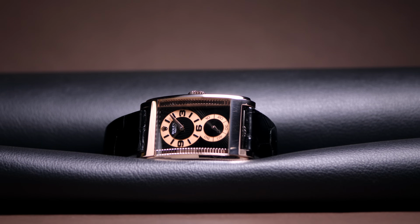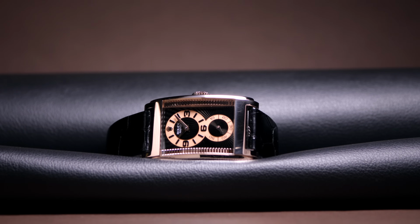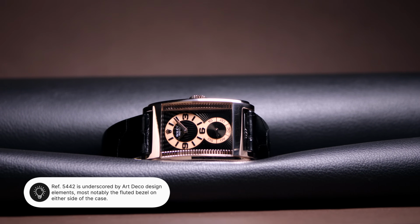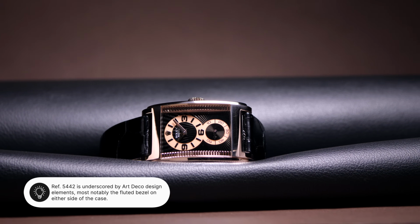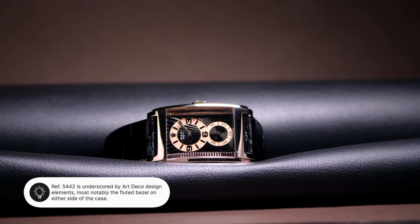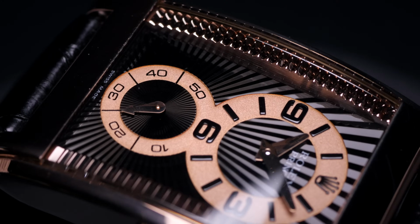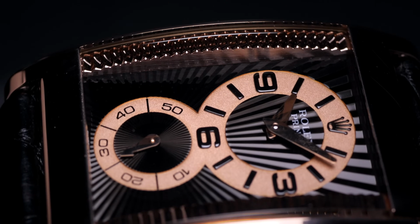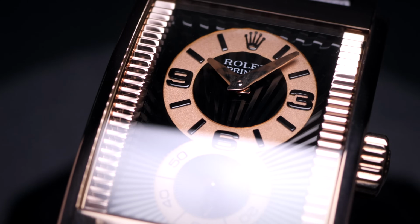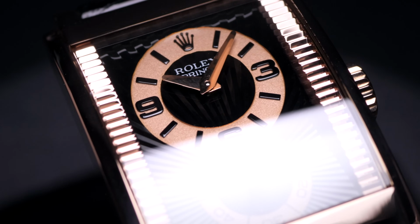Beautiful design. I love these. They're very Art Deco inspired, kind of a throwback to the times. Even that bezel, it's fluted on both sides. You can see it's smooth on the outside, and then it has the flutes on the inside, and they kind of match. If you see the dial, the black part of the dial almost has this sunray kind of thing. I believe so. I know they have some white gold versions too, right? Yeah, this one's beautiful.